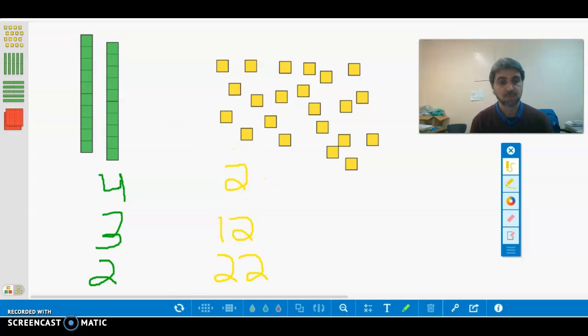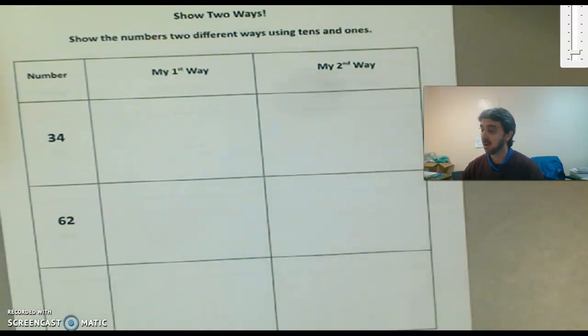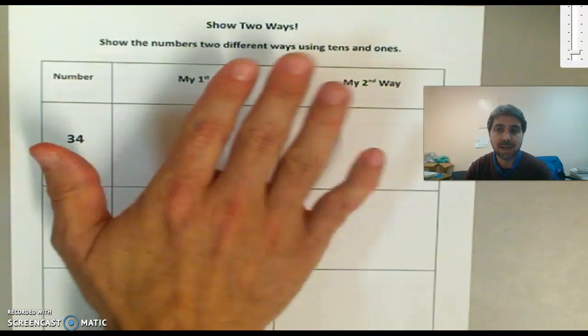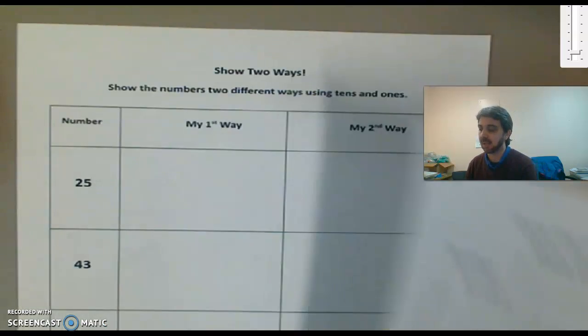Okay, so here's what you're going to do. All right, so boys and girls, in your math packet, you don't have this paper. Yours looks like this.